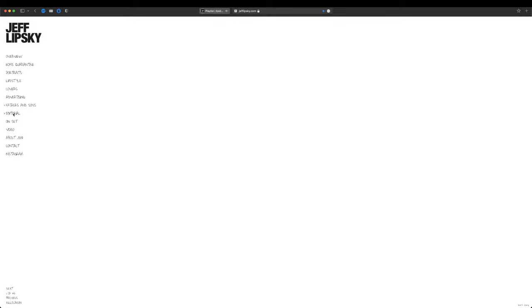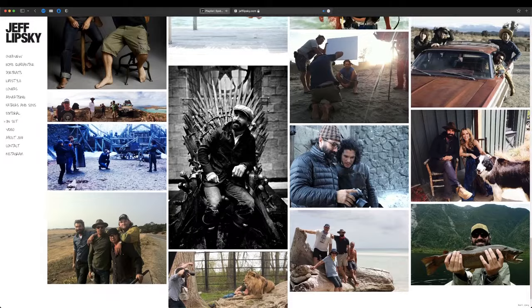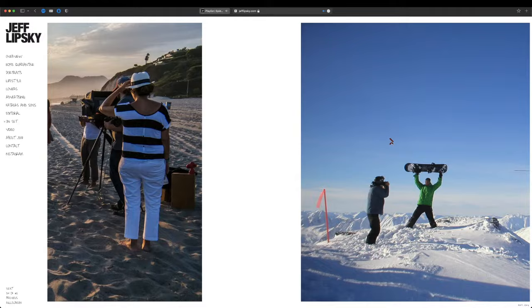On set, he's got to be behind the scenes, right? So it's all pictures of Jeff, who's on the left here, working. He's got a whole category of behind the scenes photography, which is so clever. It really shows how fun he is to work with. How incredible is this? Having a whole category of behind the scenes.